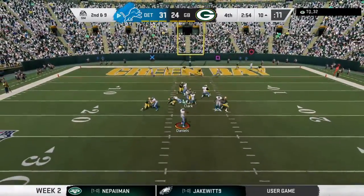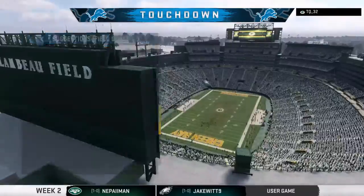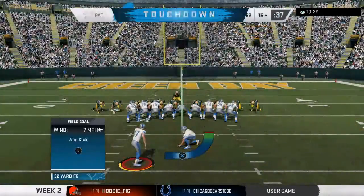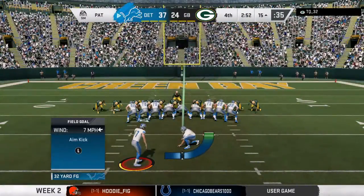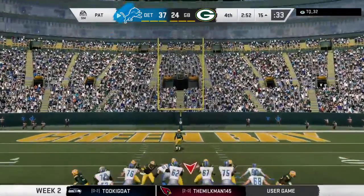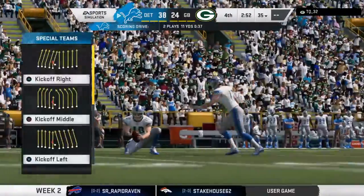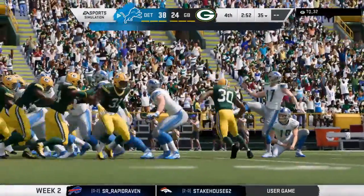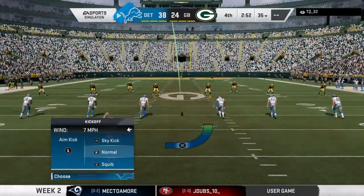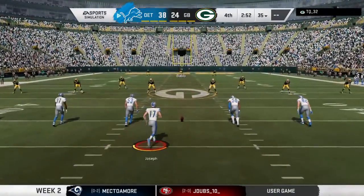Operating from the gun, Daniels. And that is caught. Touchdown, Detroit. Robbie Anderson. His first touchdown here of the new campaign. And the Lions use the short field to their advantage as they cash in for 6. Extra point right down the middle. And the decision to just kick the extra point winds up successful. Joseph now to kick this one away.